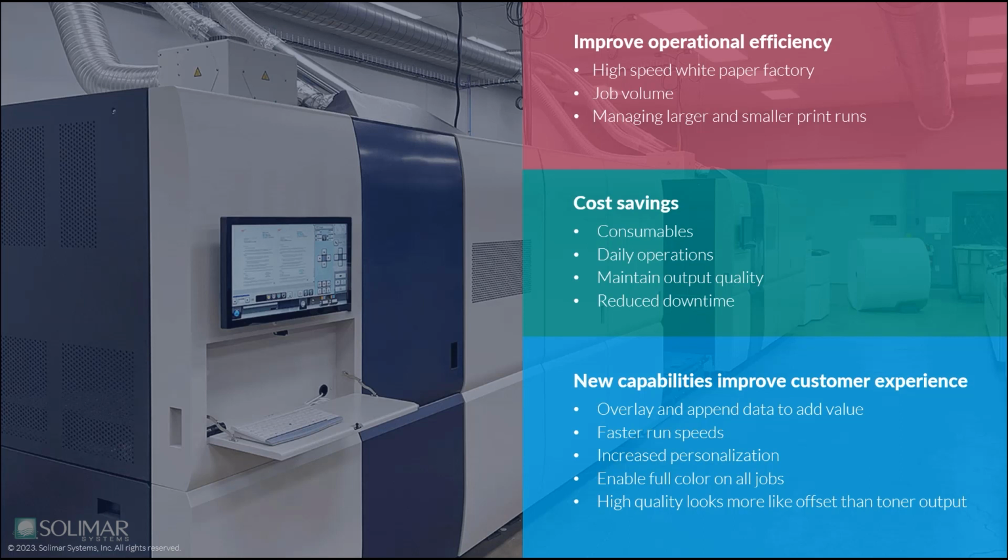Inkjets have the flexibility to be able to print a wide variety of work from color marketing pieces, statements, to books, all in a streamlined workflow that can dramatically increase productivity and reduce the setup time between jobs.